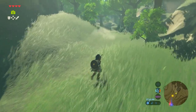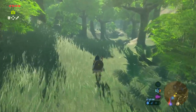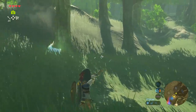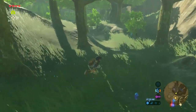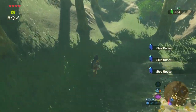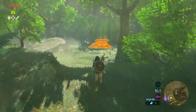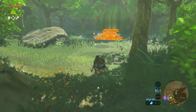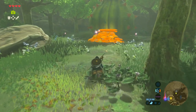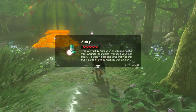Okay, so if you're careful, there's going to be a blue bunny up here somewhere. Right there! You hit it, you get rupees. And so that's why you got to be kind of careful. Also, these fairies. Fairies will run. Bam.